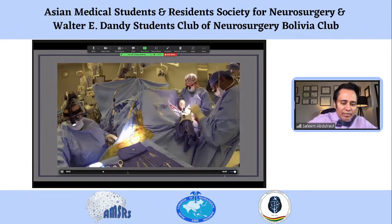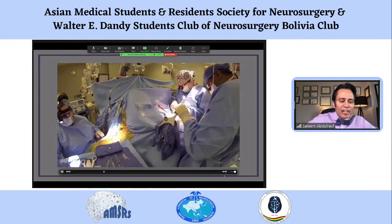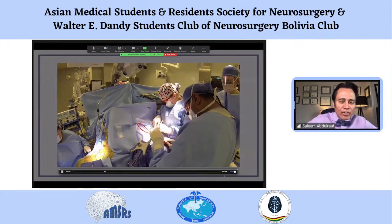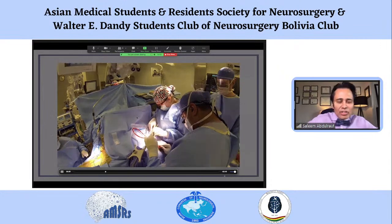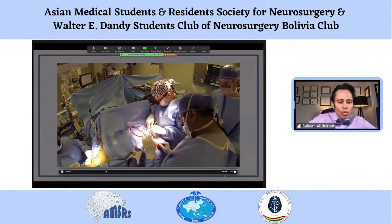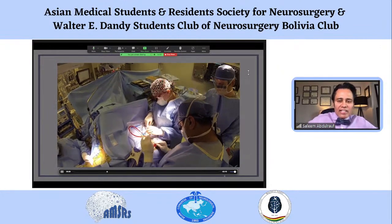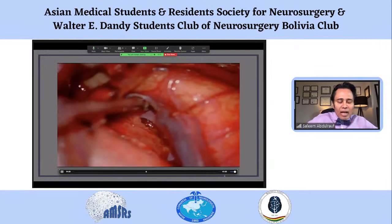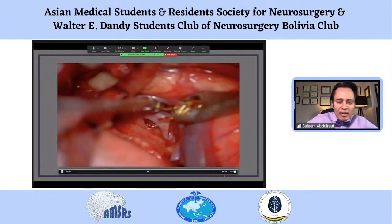So that's a graft. Okay, first we're attaching the radial artery to the maxillary artery. That's not a problem because the maxillary artery does not supply the brain. So we're fine, we don't have to wake the patient up for this. That's a radial artery and the blood is coming into it here. Now, this is a first step. I'm going to attach it to this artery here.